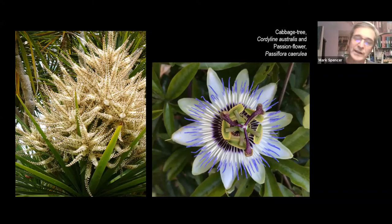Much more frequent and rather more successful is cabbage palm, Cordyline, where we regularly find seedlings now. Most of them don't persist because they get sprayed with weed killer. But we are starting to see this plant establish on the River Thames, because one of the ways it gets around is that it is often grown in some of the larger, posher gardens of West London and probably Oxfordshire and further afield.